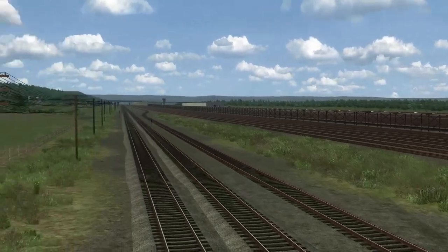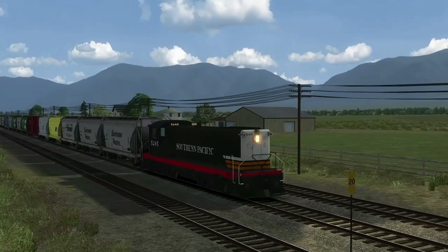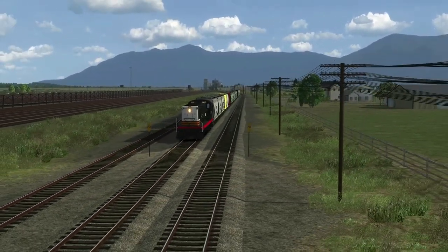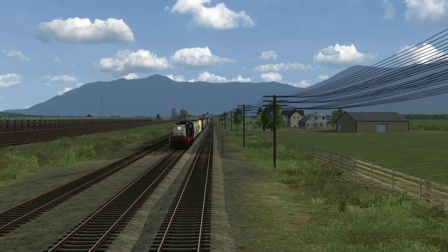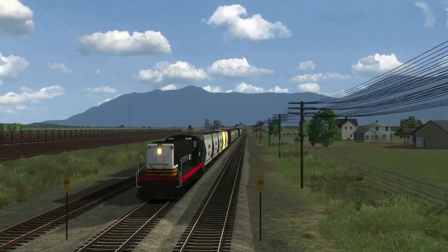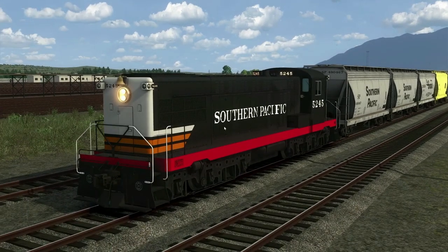Now, it sounds a little different moving all around, but I still think, as with a lot of their locos from Diesel Workshop, they're a bit quiet, especially with this thing running, and you can't really hear them at a distance. Just a little quiet. Of course, we'll check the bell out here.